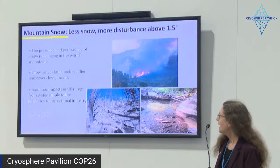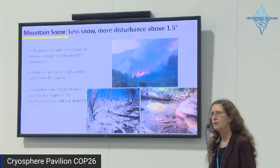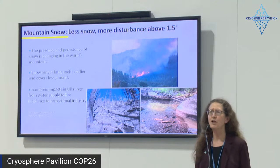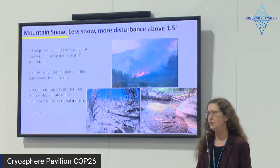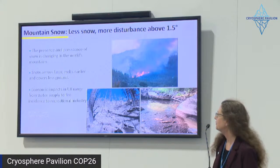And in the UK and in Scotland, those impacts range from water supply to fire incidents, which is something we can't neglect. When you have snow on the ground, it mediates the precipitation that normally occurs throughout the year. If it's falling as rain, the earth can dry out much more quickly if there comes a drought period, and then you can get a higher incidence of fire.